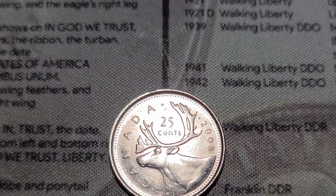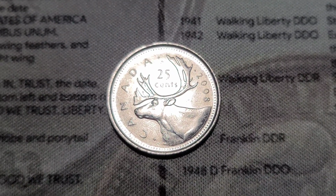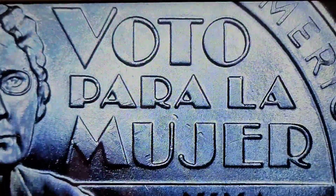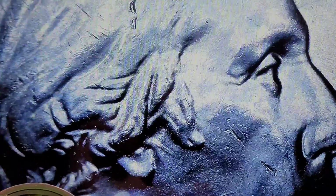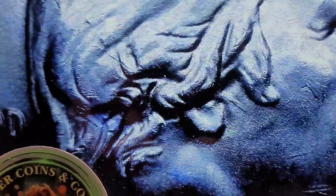Rolls 38 through 47. We have one 2008 Canadian foreign quarter. But I did pull aside this Voto para la Mujer quarter. I have no idea how to say that. I wanted you to see something on the obverse. So there's a mark right here, and I don't believe that's supposed to be there. So I have this held aside.